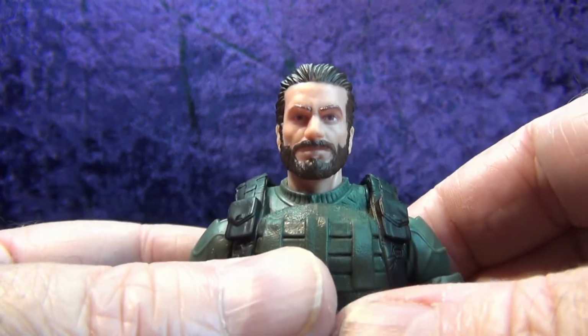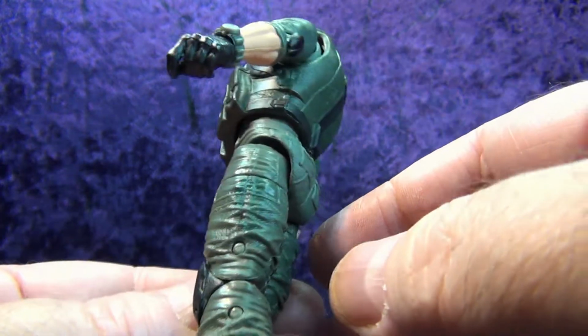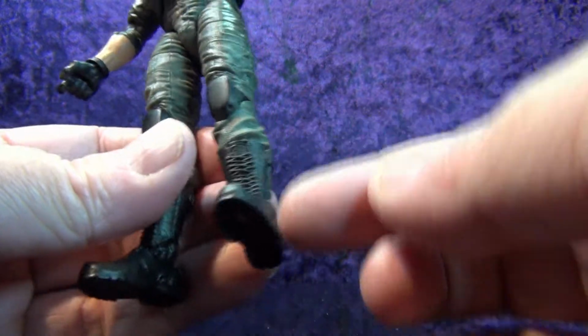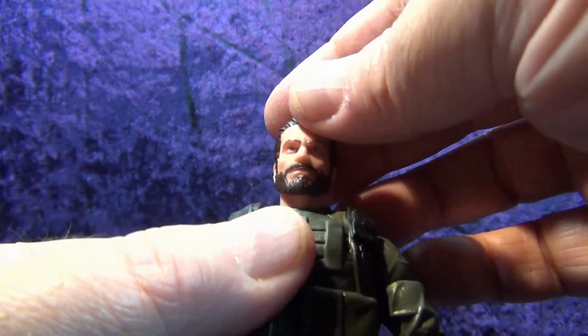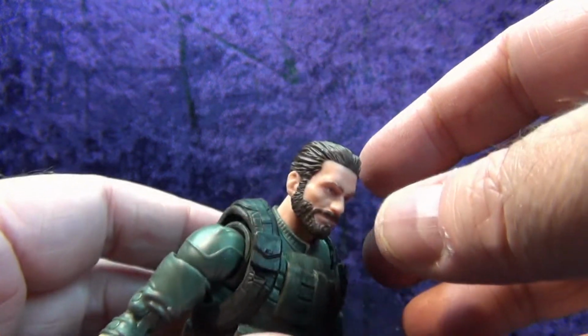Nice face sculpt. Really good looking face sculpt. Wrinkles of the pants look really good. Got knee pads there. Black combat boots. Black gloves. Just overall, really, really nice looking figure. Does remind me a lot of my old Breaker. I wish I still had him.